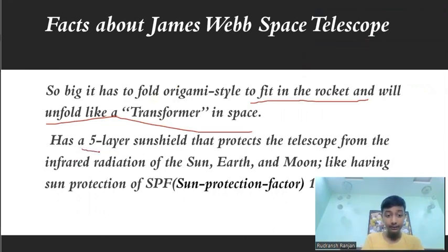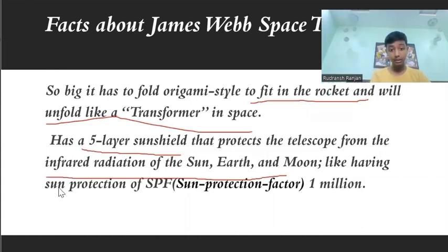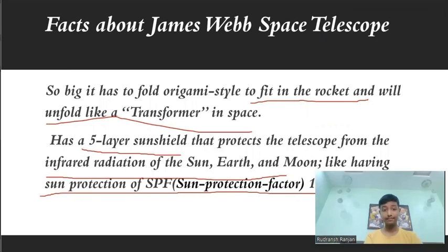It has a five-layer sun shield that protects the telescope from the infrared radiation of the sun, earth, and the moon. When we look at space, there is no air or oxygen or any gas in there. So there will be direct radiation from the sun and the other celestial bodies like Earth and the moon. So the James Webb telescope can be burned because of that, so it needs something to protect it. So it has a five-layer sun shield which protects it from the infrared radiation of the sun, earth, and the moon. It has this sun protection of SPF 1 million. SPF stands for sun protection factor. So it has a sun protection factor of 1 million. Now let's go to the next slide.